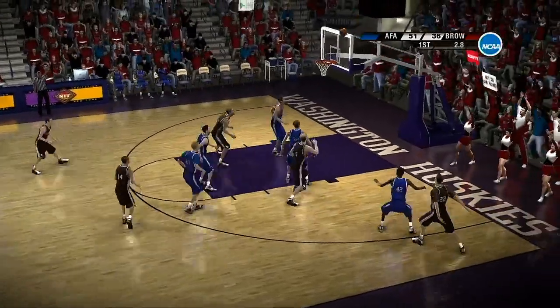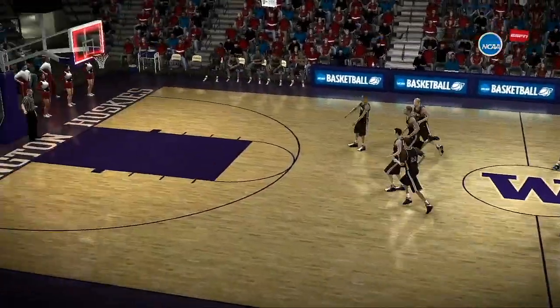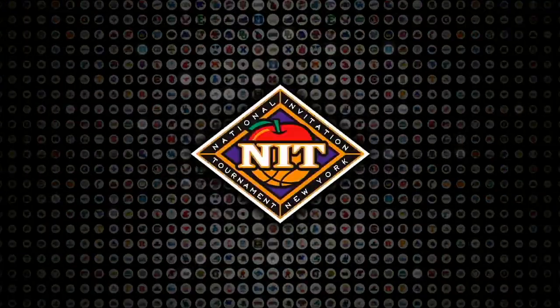Isolated on the outside. They work it around the arc looking for the open jumper. He had to hurry that one. Misses the three. At the end of the first half, the Falcons are up by 15.